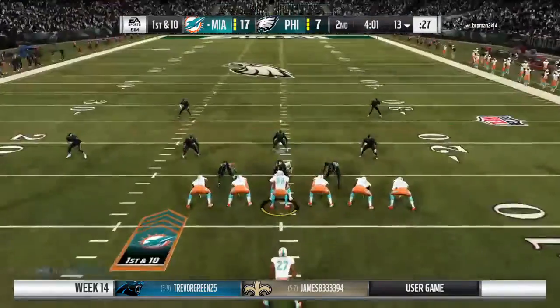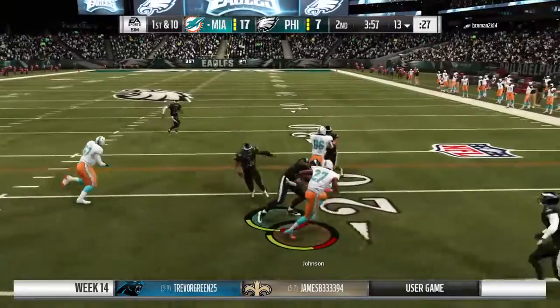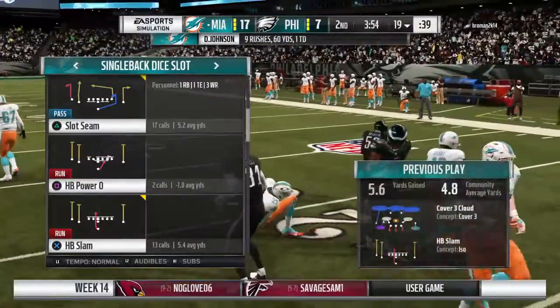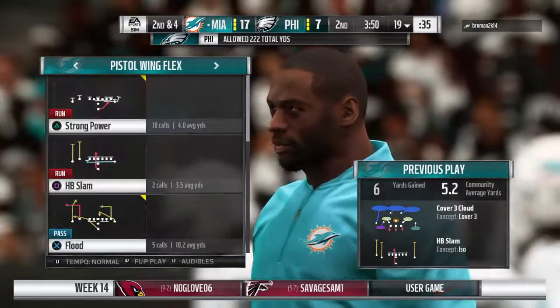All right, now, lucky 56. They begin the drive with Johnson. Stays on his feet. And a nice gain there as he'll be taken down just shy of the 20. It's a 6-yard pickup, but it gets him to 2nd and 4.